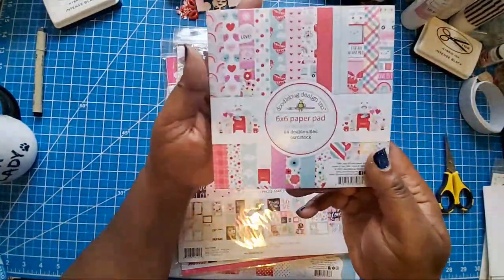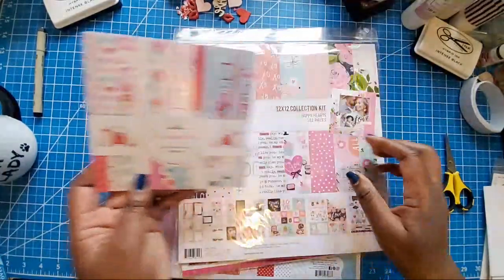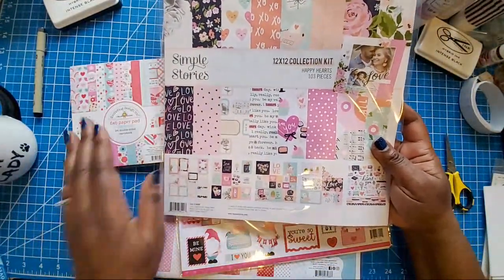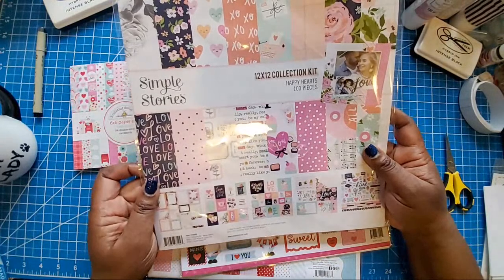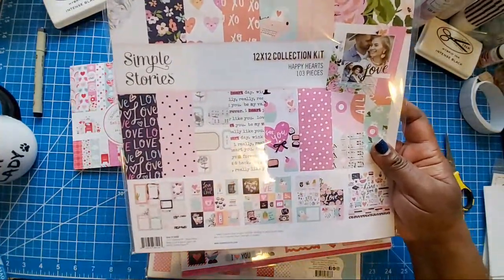Okay, so these are just repeats, y'all. But just so y'all know, that's the Doodlebug Design paper, Lots of Love, 6x6 paper. This one, I'm not going to show you all the sheets because I'll be using this one. This is the 12x12 collection kit from Simple Stories. This is Happy Hearts. And it's super adorable.